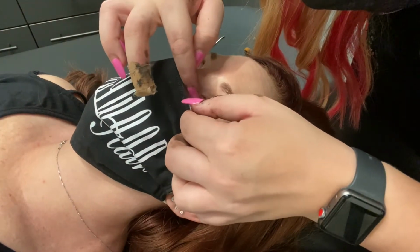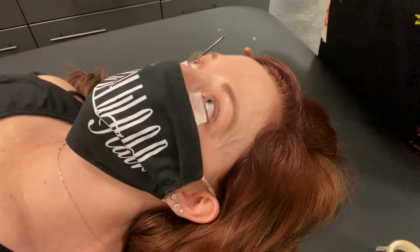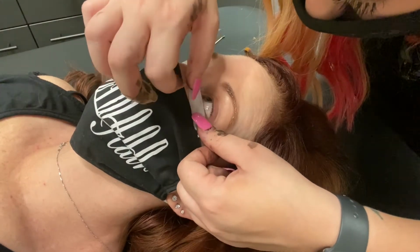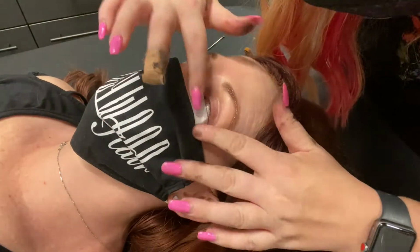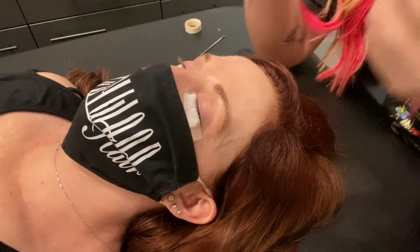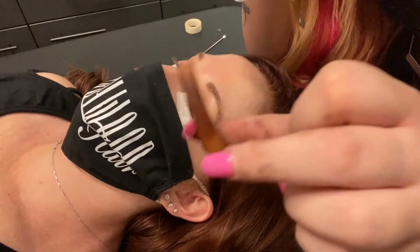Our next step is to protect the bottom lashes. We do not want to bring the bottom lashes up into the rod or it'll flip up. So you'll have your guest look up until you can tape down those bottom lashes to keep them securely under the tape. Once she is done with that, we're going to start with the adhesive.